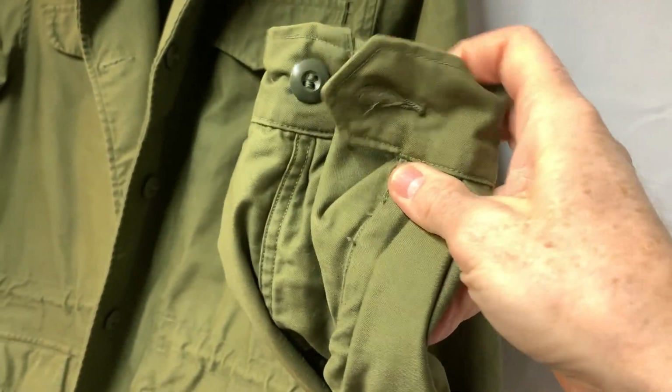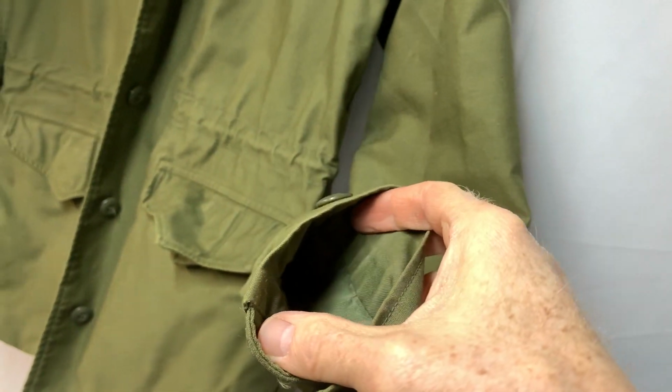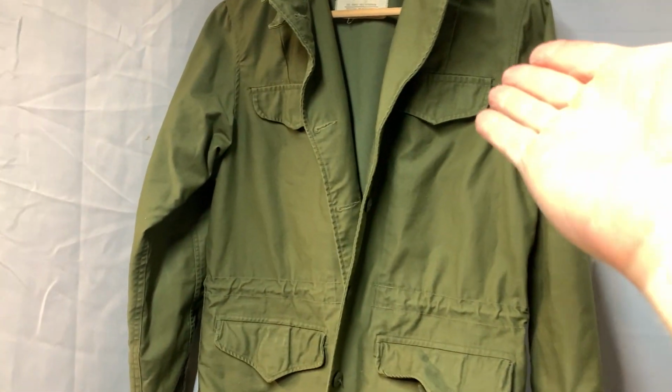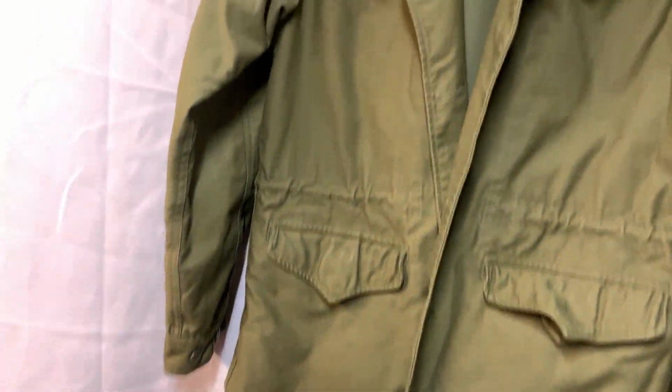But here you can see it doesn't have the Velcro like the M65, even though it's from that era, and it obviously doesn't have the little hand protectors that come down for combat, because this jacket was never meant for combat, and it was never meant to hold a K ration or a C ration or whatever ration you want to put in there that a normal field jacket would have.